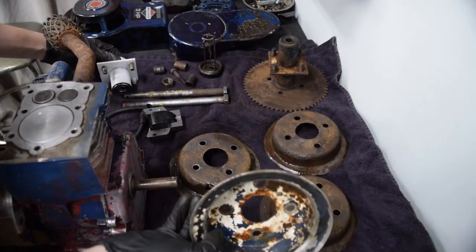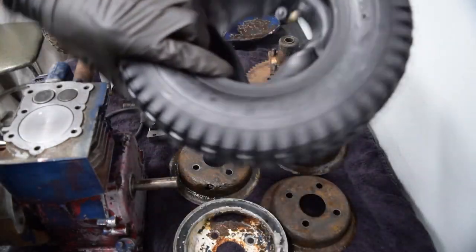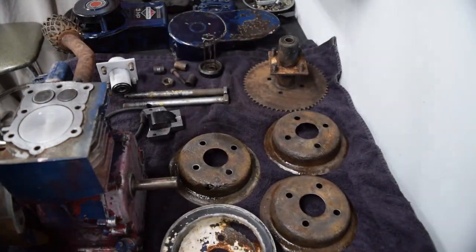The tires were a nightmare to get off. I had to end up cutting the beads off, which sucked. But we do have the new tires and tubes, so pretty easy. They'll just, you know, go in there and be done at some point.